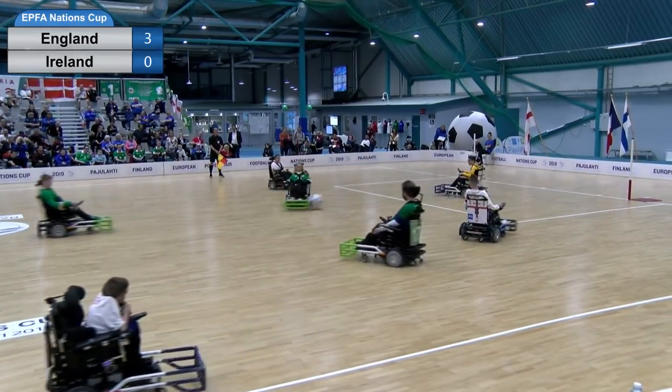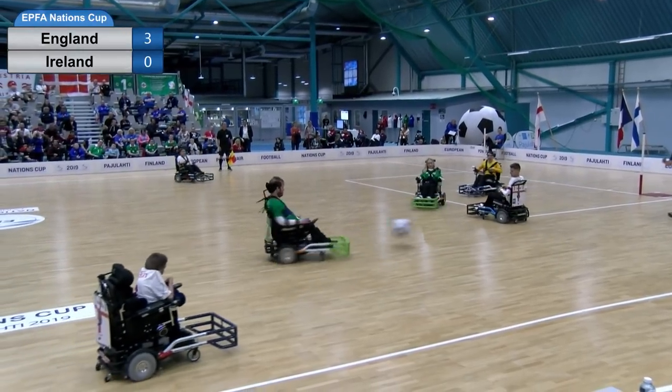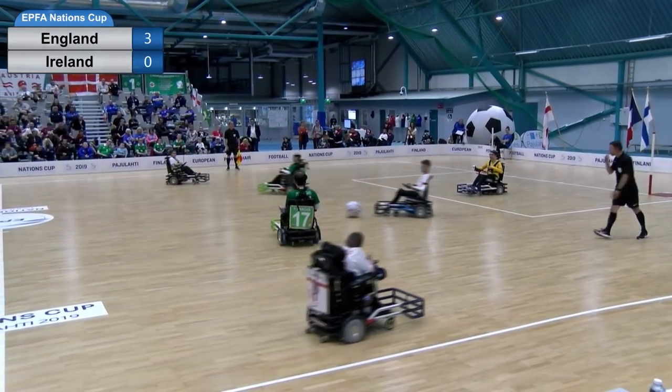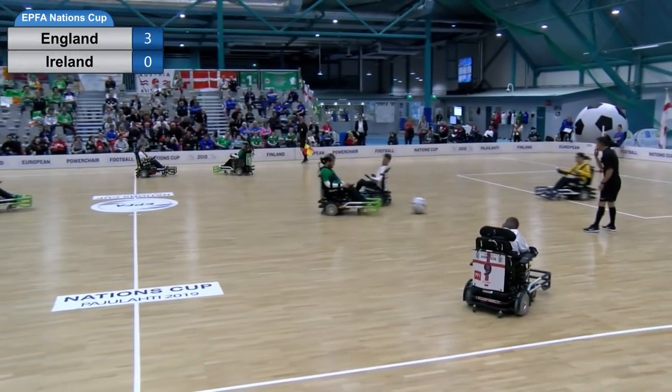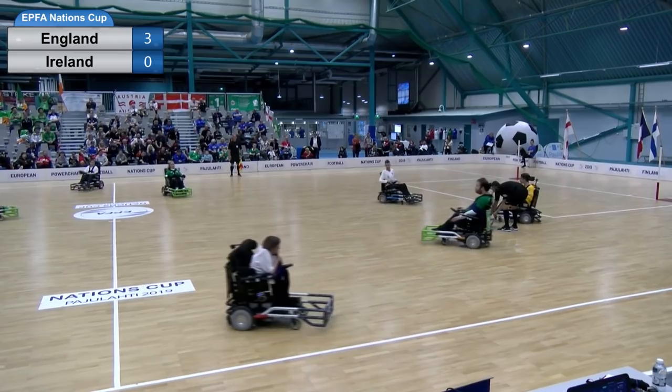Donner across to McNichol. McNichol with the shot saved by Francis. Boulding, close to a 2-on-1 violation. Referee with the whistle in his mouth. Advantage called. And now we're going to bring it back. Indirect free kick coming up for England.